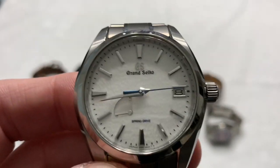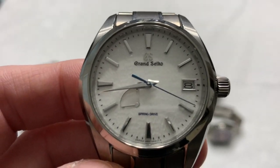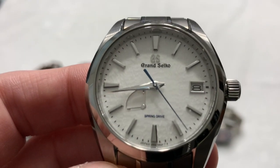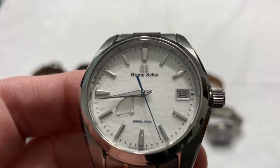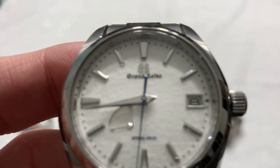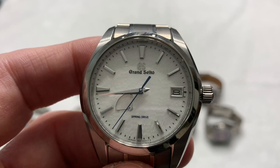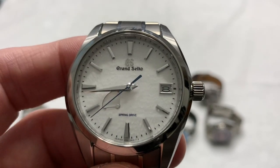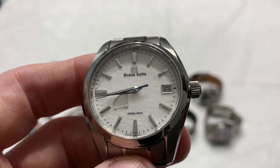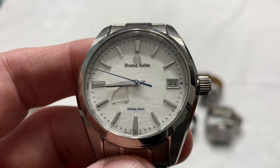From what I understand, there are specific gentlemen who do nothing in the Grand Seiko factory except use special diamond tools to polish the indices and those sword-like hands. That's all they do. They spend years honing their craft to make that polish to that level. And it's just one of the most spectacular, one of the most elegant watch faces that you'll ever encounter.